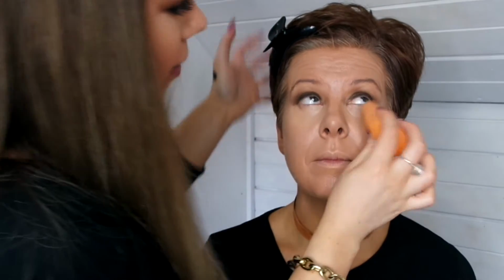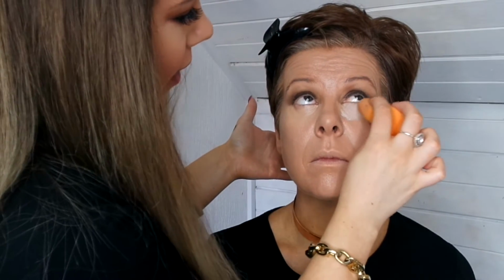So I'm just taking a bit of that onto my beauty blender. I'm going to dip the end into the powder, and then I'm just going to get Mum to look up for me. And I'm going to very, very gently press this under Mum's eye.